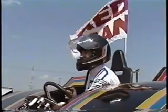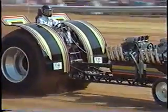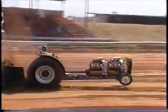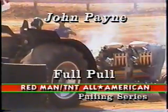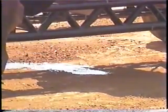Let's see what's going to happen. 3,000 horsepower out of Tennessee. Wow, leaning on it. Motor sound like it let go on him right at the end. Definitely something letting go. You heard a pop and then very wisely shuts it down. John Payne shows us how not to make a full pull. Looks like he won't make the pull-off today.